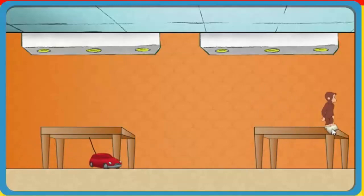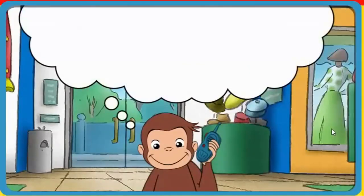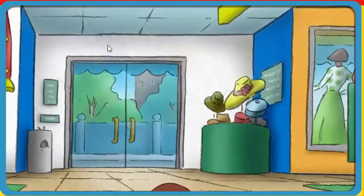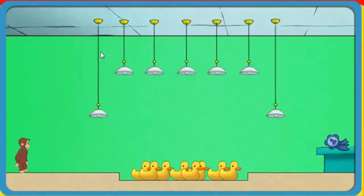Good going. We need something that looks blue. That's it. This ribbon looks blue. Woo-hoo! Okay, Secret Agent George, go get what we need. Climb really high to avoid toy airplanes. Listen to hear them coming.